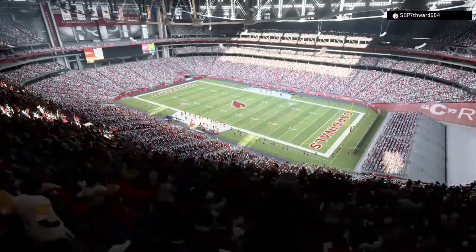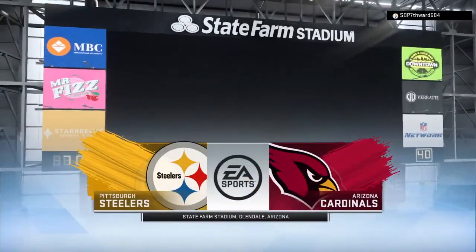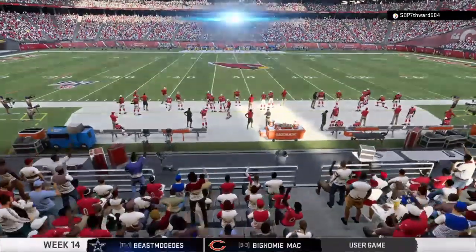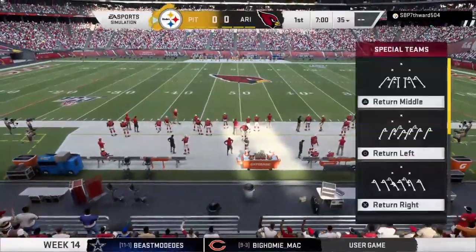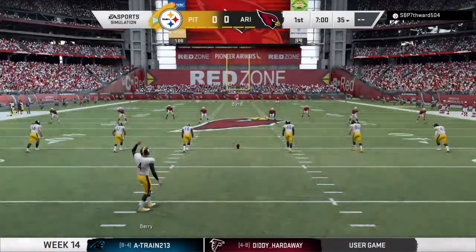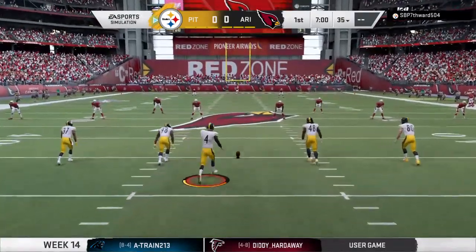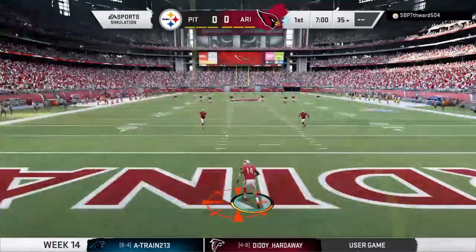EA Sports coverage of the NFL takes us to the Valley of the Sun at State Farm Stadium here in Glendale. So this was the scene a moment ago. The Cardinals emerging from their tunnel, and we are ready for football as the Cards get set to match up with Ben Roethlisberger and the Pittsburgh Steelers.